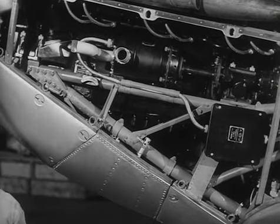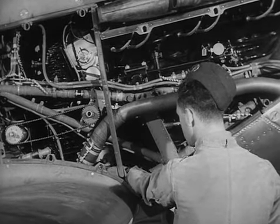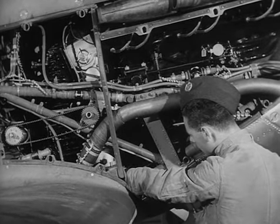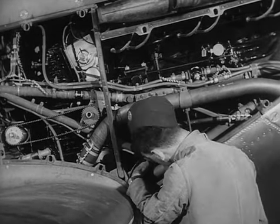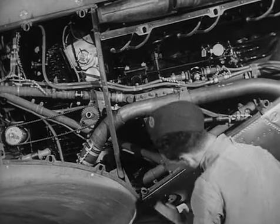Now round to the other side of the power plant to examine the electric starter motor, the magnetic relay switch, and the remote battery socket for security. Then the cable connections to these, to the electric starter motor, the magnetic relay switch, for cleanliness and security.